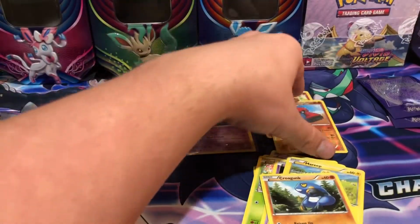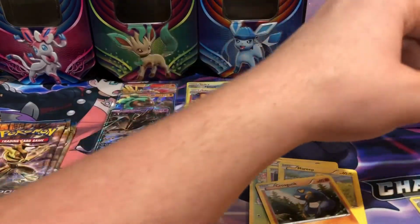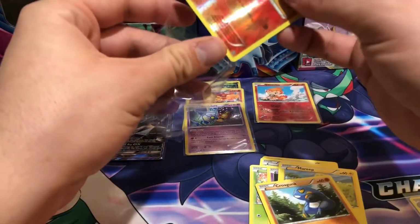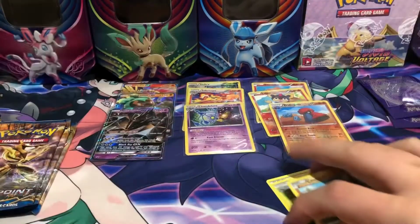All right, cool. Well, that's 3 thus far. Those are pretty nice pulls. Excuse me while I sleeve my awesome cards. Boom.